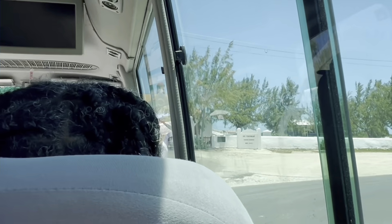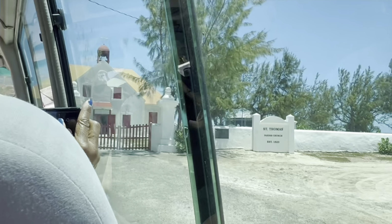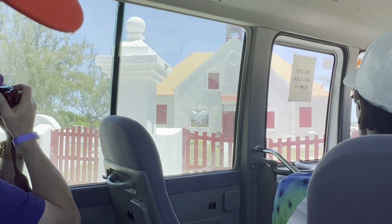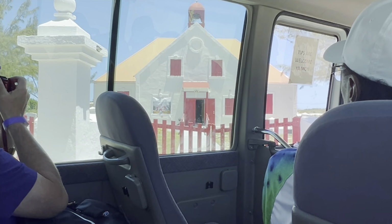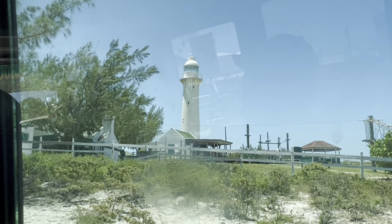It's the oldest church in the Turks and Caicos Islands. It's called St. Thomas Parishes. And this church was built in the year 1823, 1824. It's still in operation. It's nice and beautiful on the inside. You can see the doors are open. Probably they're cleaning the church out because they have their Friday evening mass right here at St. Thomas Parishes. It is still operational.